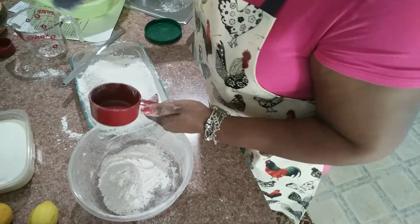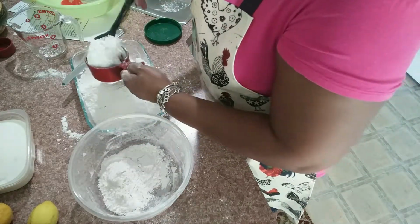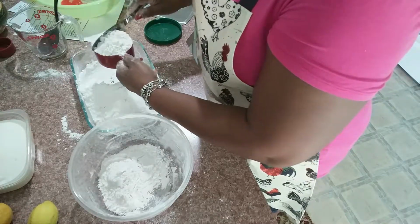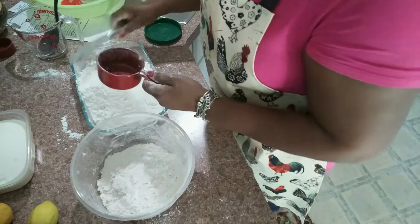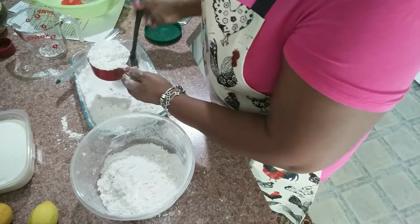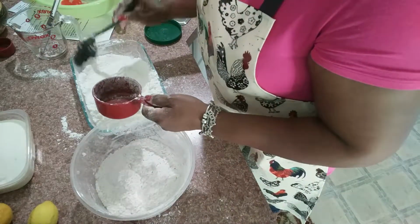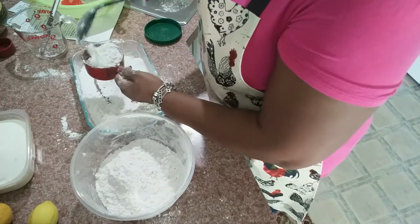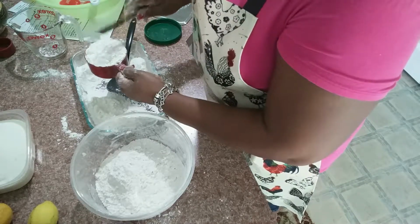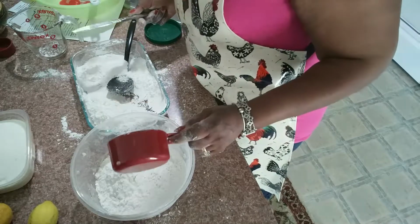Now I'm going to continue to do that. That was cup number 1, and I need 4 cups of flour. Okay, tap, tap, tap, scrape. 2, scrape. 3, 4. Good tap. Make sure I turn it over correctly, and tap it in to fill it in good. And 4. And that's 4 cups, even, of flour.